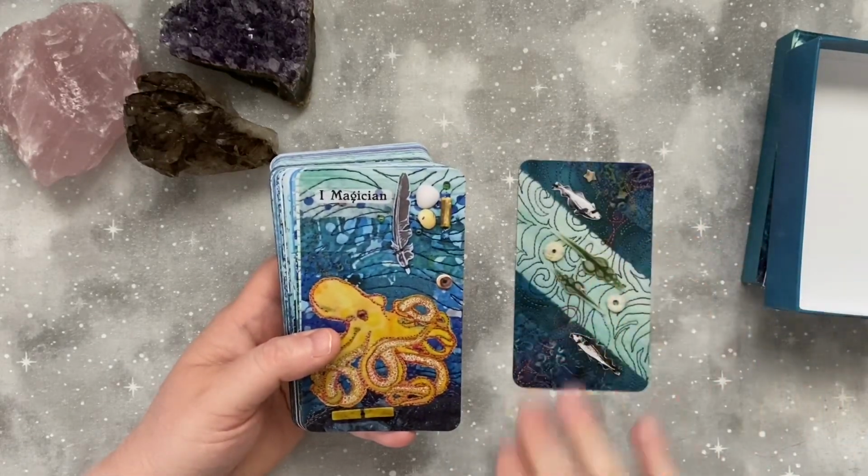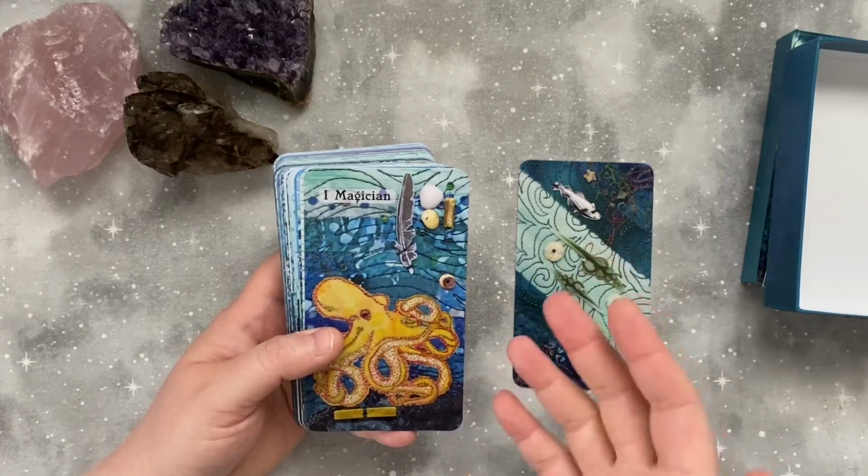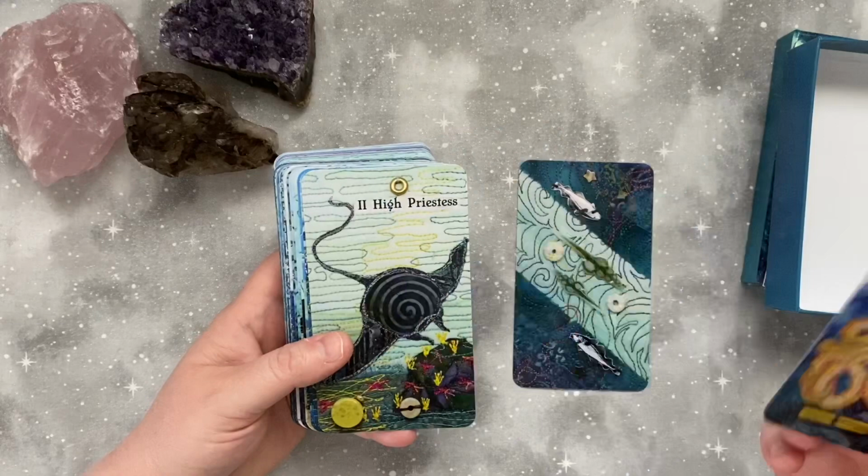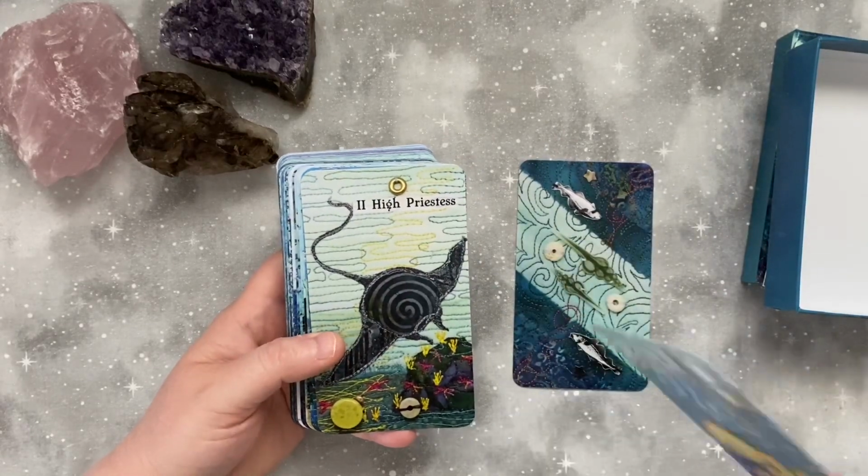Just as an FYI too, I did put all of the decks that I have used back in order, just to make sure that I wasn't missing cards or anything. So all of these decks are in order. I did that last night, and it took freaking forever.